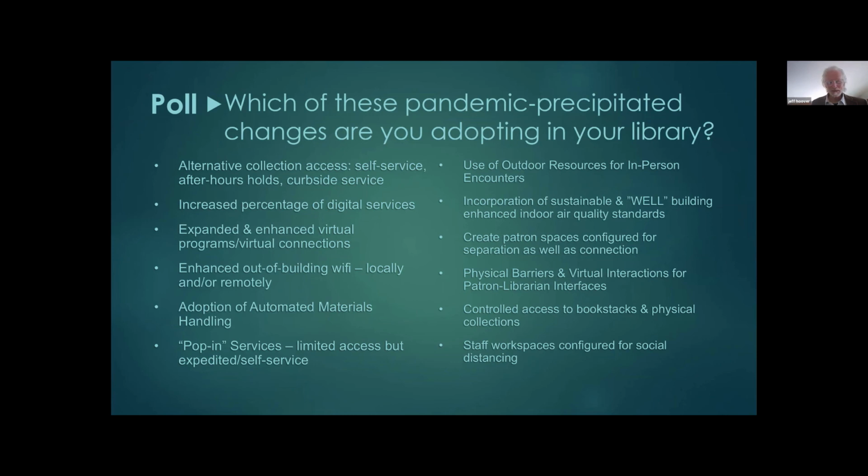And certainly ideas about curbside service, which would be in that first one. And you should know you can stretch the size of the polling windows like any other window, so you can see top to bottom and scroll with your mouse as well. And then on the next page, if there are services you are adopting that aren't on my list here, that will be interesting to hear from you as well. It looks like the virtual programs is really ranking the highest, although everything is getting some level of response.